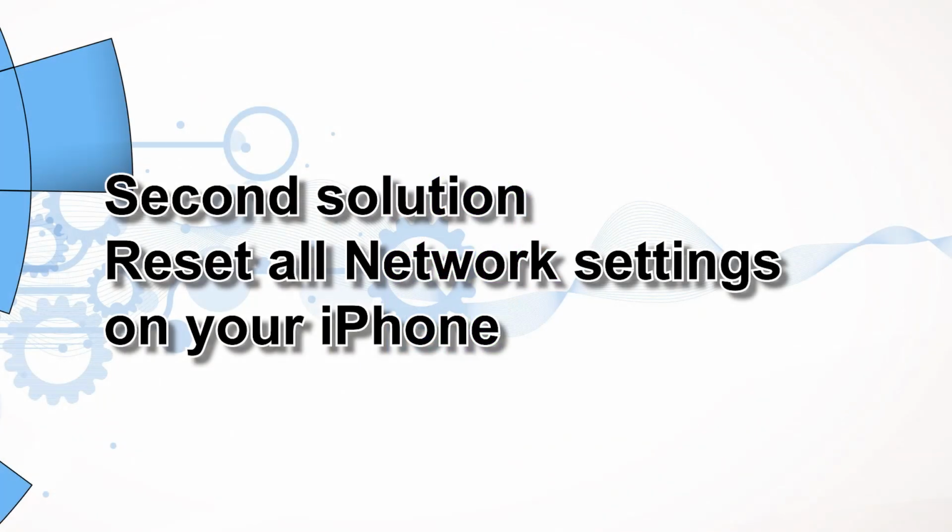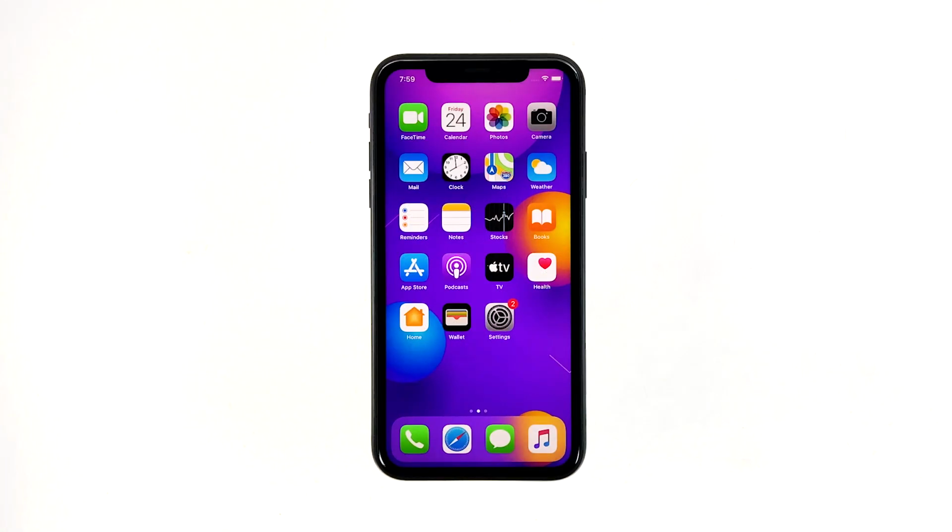Second solution, reset all network settings on your iPhone. After making sure that the problem isn't with your network device, the next thing you have to do is refresh all network or wireless services on your iPhone. You can do so by resetting all network settings. Don't worry, none of your files will be deleted.